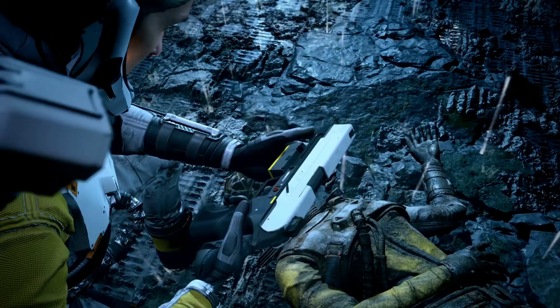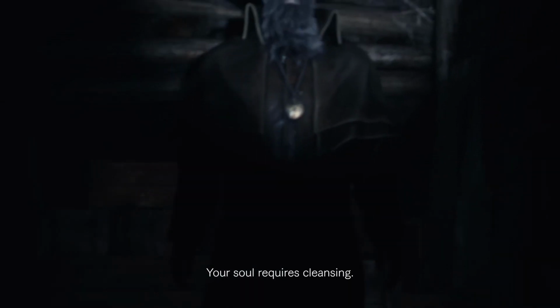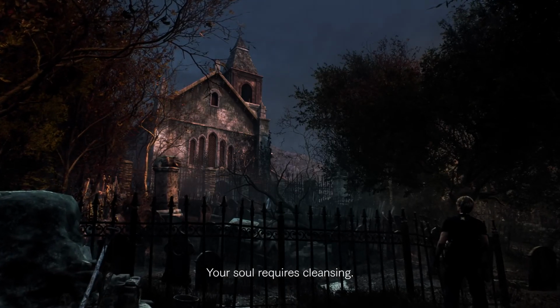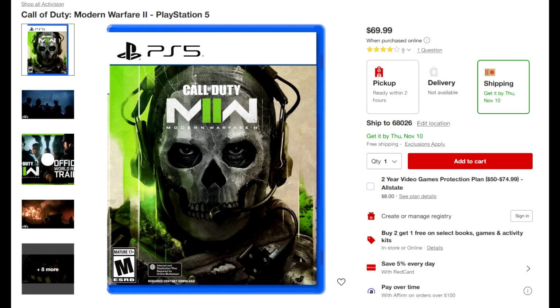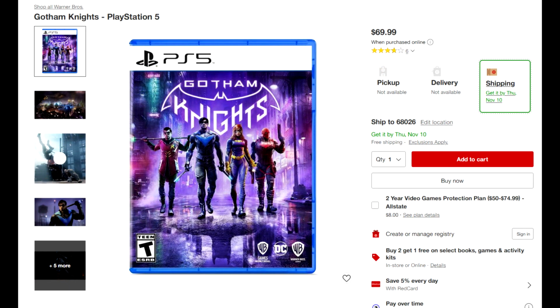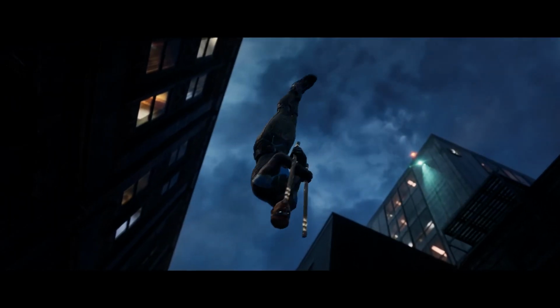This isn't everything. There are also some pre-orders available that are very notable, so we'll get to that in a little bit. Definitely the most notable games that caught my interest right away: Call of Duty Modern Warfare 2 and Gotham Knights. Those are both $70 a pop. Unfortunately, the $70 games are a little bit few and far between. Not every game, thankfully, has adopted the $70 model, so it's hard to find a third $70 game.